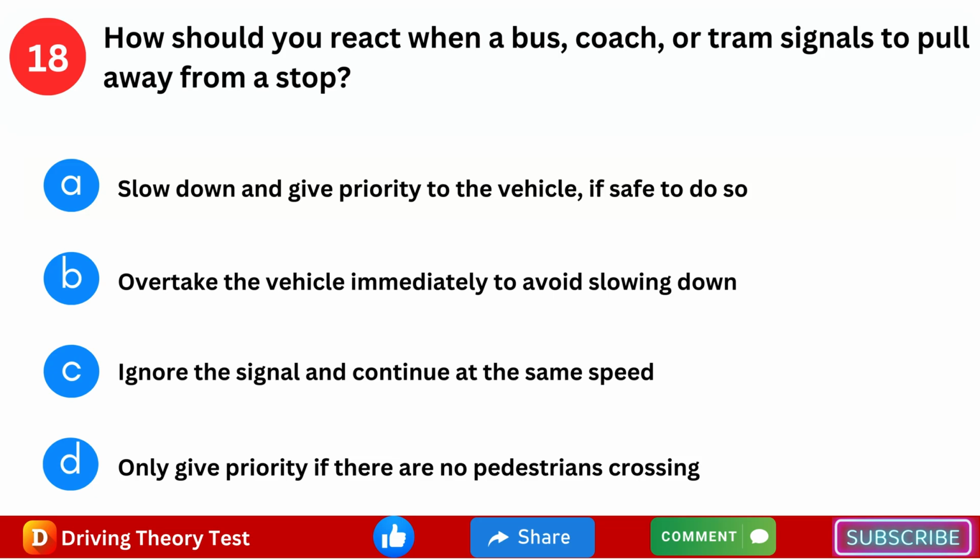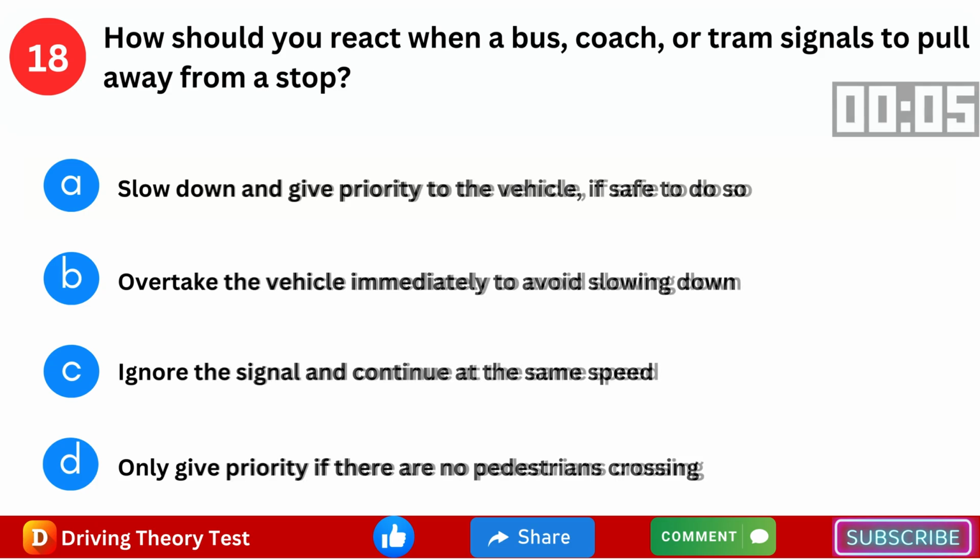How should you react when a bus, coach, or tram signals to pull away from a stop? Option A. Slow down and give priority to the vehicle if safe to do so. Option B. Overtake the vehicle immediately to avoid slowing down. Option C. Ignore the signal and continue at the same speed. Option D. Only give priority if there are no pedestrians crossing.